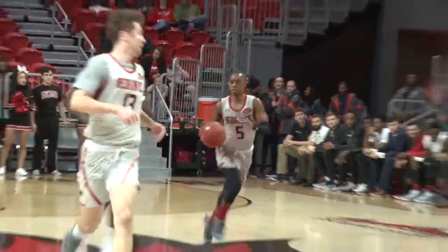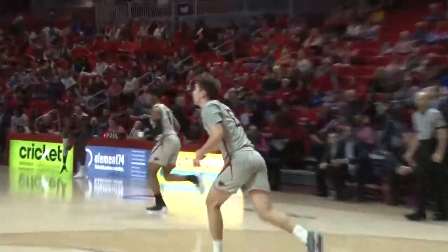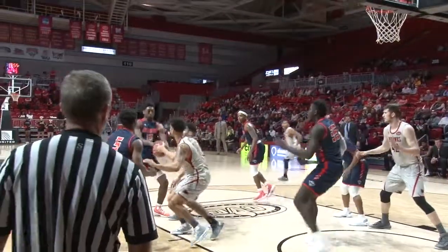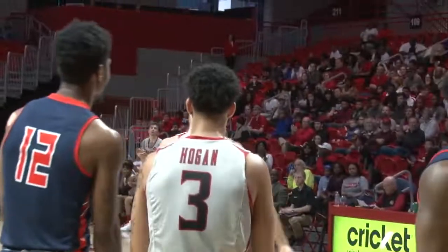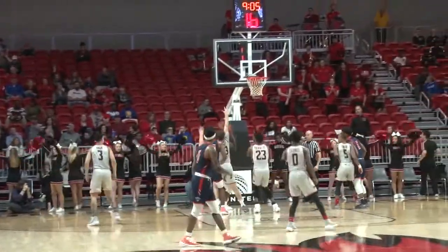For Fatan Lewis, the fifth-year senior for Memphis. Redhawks run and a layup for Isaiah. Is it Skyler Hogan into the lane? Bumped. No whistle. Comes to Gabe McLaughlin. Finishes with the left hand and the foul. It's against 10th-ranked Florida State.